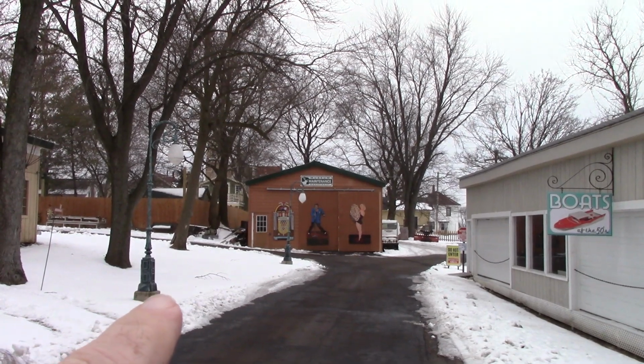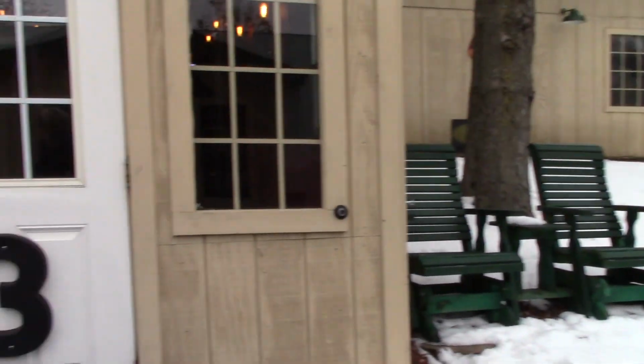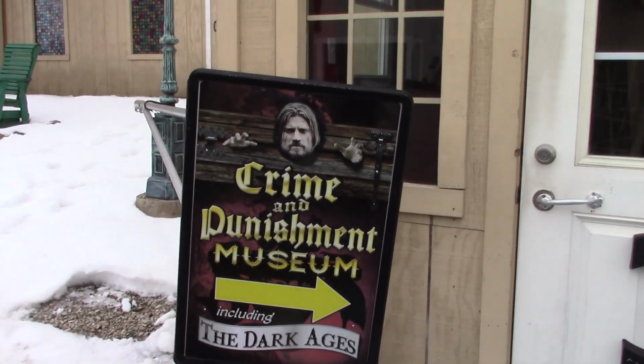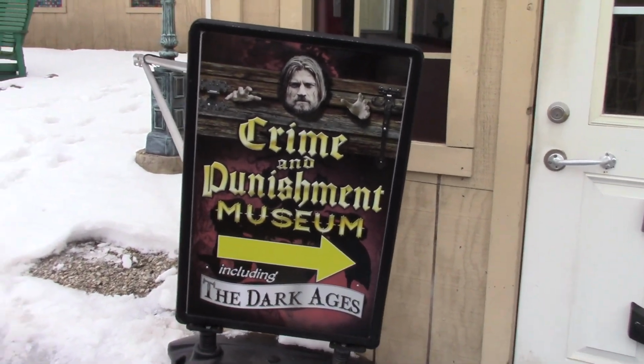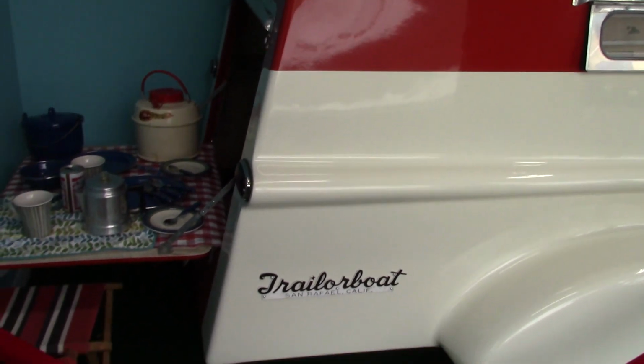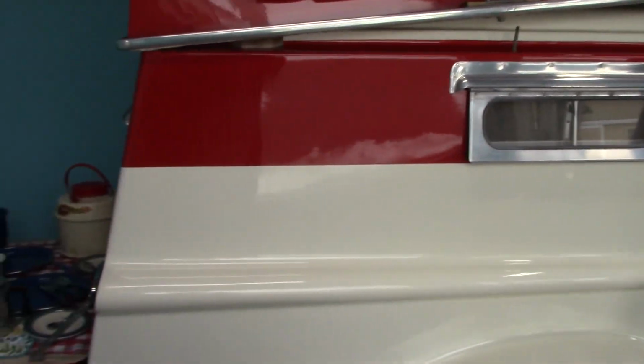It is seasonal, but the park is closed over there, but over there is normally boats of the 50s, and Crime and Punishment Museum, including the Dark Ages. Yeah, buddy. All right, look at this thing from the 50s. Trailer boat. Because you got your boat up on top and then your camper down here.